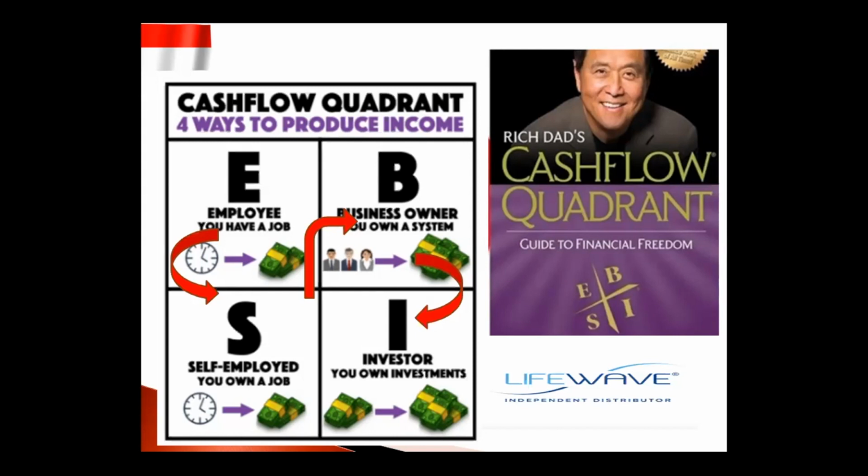I don't know if you agree with me. Self-employed is different, because if you do not open your business, you will lose your money. But in the big quadrant, even if you sleep, you can produce your income, even if you are not there, like Roy now. He always says, if you sleep and you can still earn money, that means it's residual income. I experienced it before I joined LifeWave, and now I experience the same thing too. So you have to try the B quadrant.